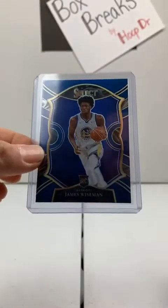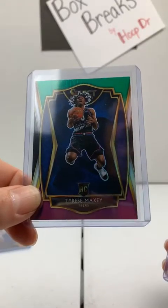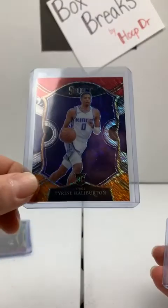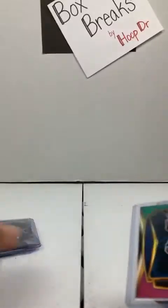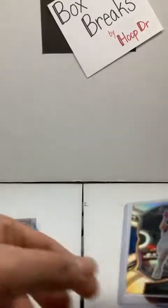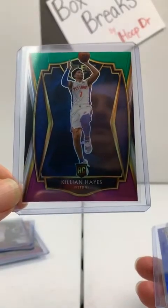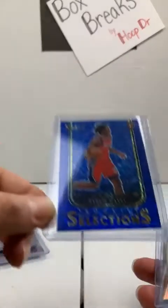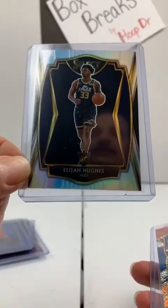Check that stack out. Blue Prizm James Wiseman rookie. Shimmer Sadiq Bey rookie. Green and Purple Premier Level Tyrese Maxey. We got two of those. Shimmer Tyrese Halliburton rookie. Silver Isaiah Stewart rookie. There's the other Maxey. Courtside Shimmer Jalen Smith rookie. Silver Luka Doncic. Green and Purple Premier Level Killian Hayes rookie. Tyrese Maxey rookie selections. Blue Shimmer Elijah Hughes.